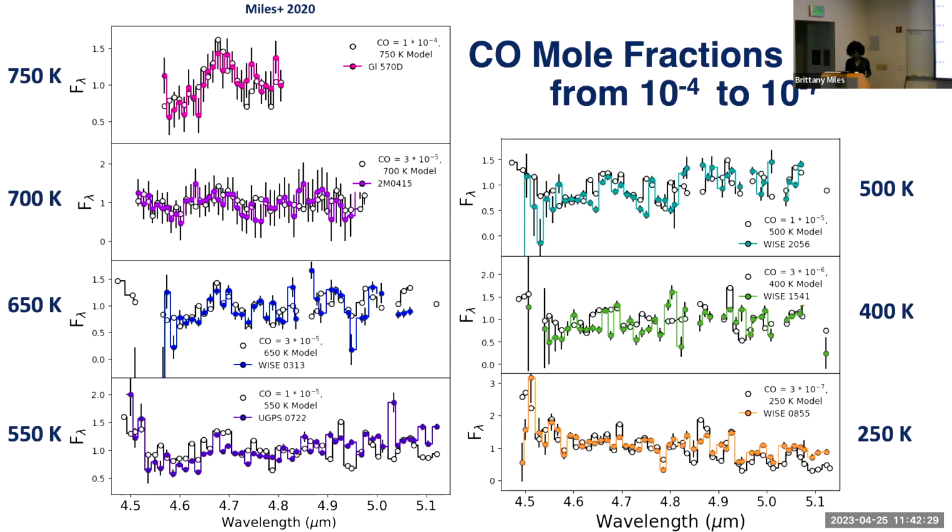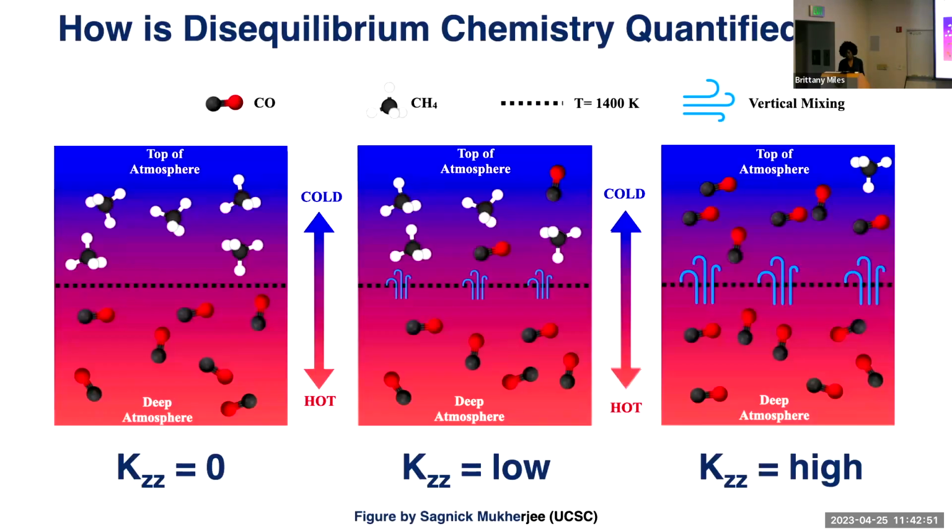Okay, so I was not going to try to model a 1 to 20 micron spectrum of a brown dwarf, but we can do this with M-band data and near-infrared spectra of Y dwarfs. So with this, we actually tried to figure out how much atmospheric mixing, how can you quantify that based on the amount of measured CO abundance you have in the spectrum. So I actually have a schematic here just so you can visualize what I'm talking about a bit. This plot was done by Sagnick Mukherjee. This is for a proposal we put in.